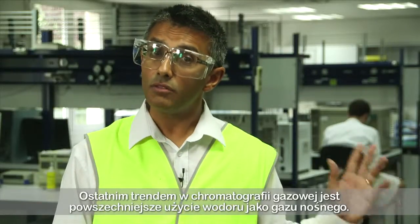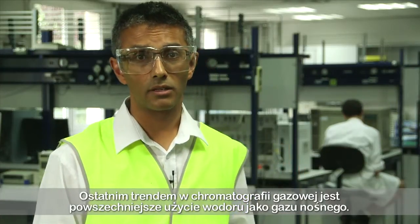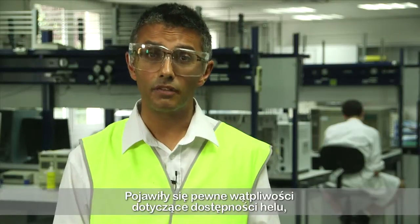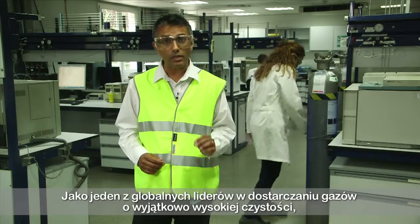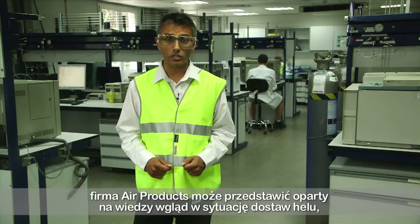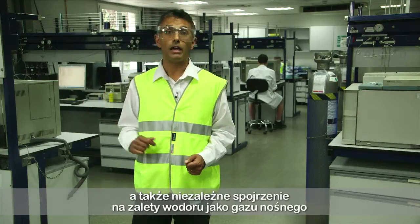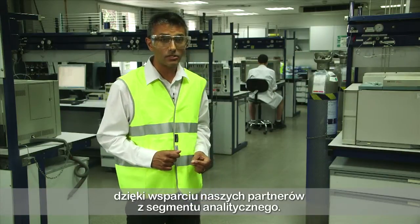A trend we've seen recently in gas chromatography is the use of hydrogen as a carrier gas. There have been some concerns regarding the long-term availability of helium, which has led to much discussion in the analytical press. As one of the global leaders in the supply of ultra-high purity gases, Air Products can give a truly informed view of the helium supply situation, as well as an independent view of the merits of hydrogen as a carrier gas, with the support of our partners in the analytical segment.